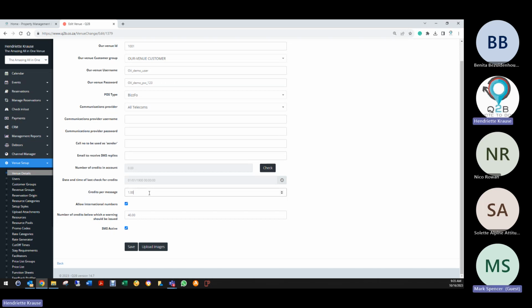You can say one credit per message. If you type long SMSs, you have to say 2 credits per message. Allow international numbers because the fee changes from 21 cents, I think, to 22 or 23 cents. All Telecoms will be able to answer all those questions for you. You can also set up Q2B to give me a warning if my credits are lower than 40 or reaching 40, so I can go and buy more credits from All Telecoms.